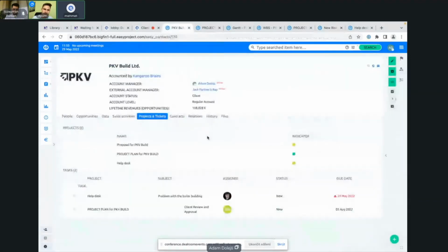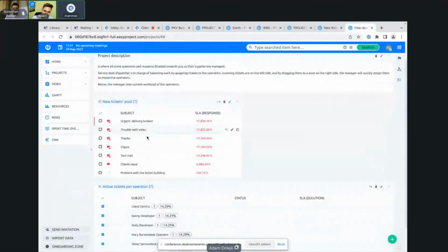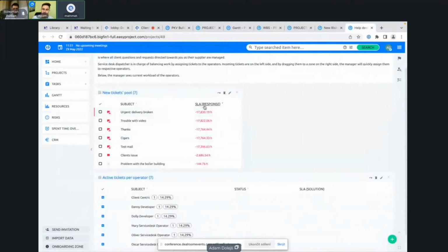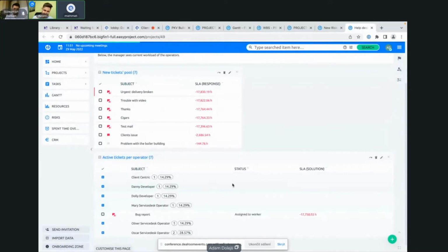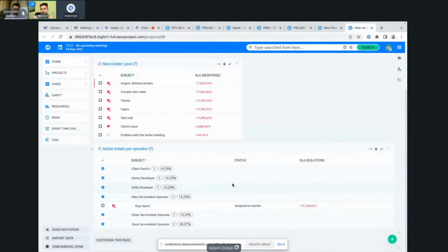So if you go back to the account profile, I can see what projects are running, what projects are, for example, on hold, but also I can see what are the tasks and what are the tickets from the client. So if I look at the help desk project, I can see that there are some tickets in the pool, and I can also check based on the SLA how much time we burned on the task and how much is left. Then I can choose from the various operators what are those tasks, and I can very easily talk to them as an account manager and say, hey, Furkan is really unhappy with the services that we provided, and we need to fix it.